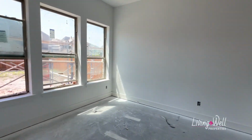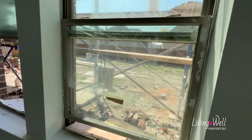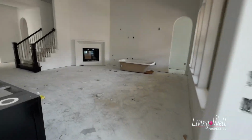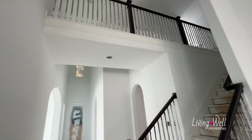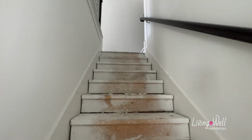See if I can get a better view over here. Yeah, that's good. That's a nice big yard, especially for this neighborhood. Okay, upstairs, as you can tell, you've got a little catwalk up there that looks over into both the foyer and this living space. So that's really nice.